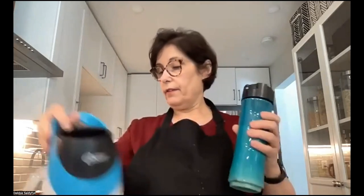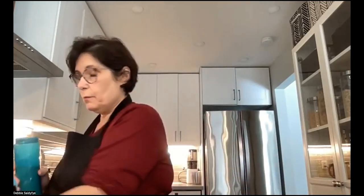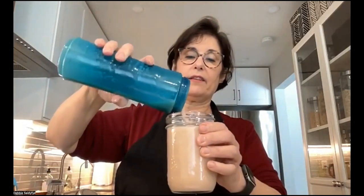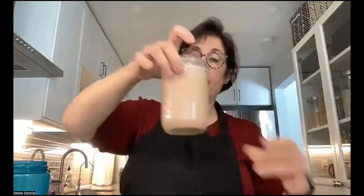Should be good enough. I've got my little jar here. That's my 2-cup pint jar, mason jar. We are putting those to good use this week. And it has a little pink tinge to it. Not much, but a pink tinge. And it's pretty liquidy. So far, this one is the one that has more viscosity to it.